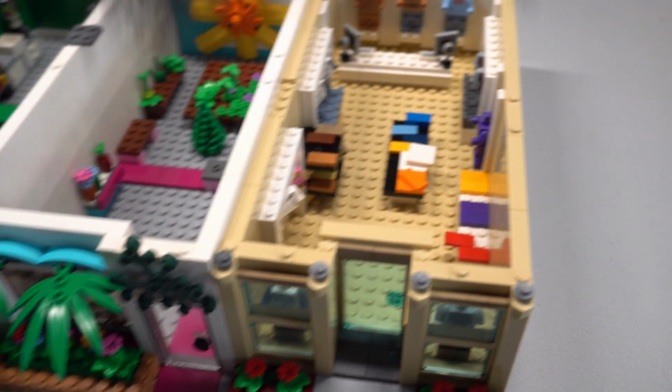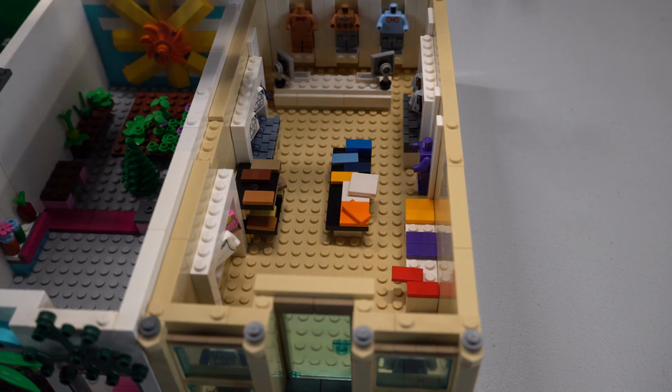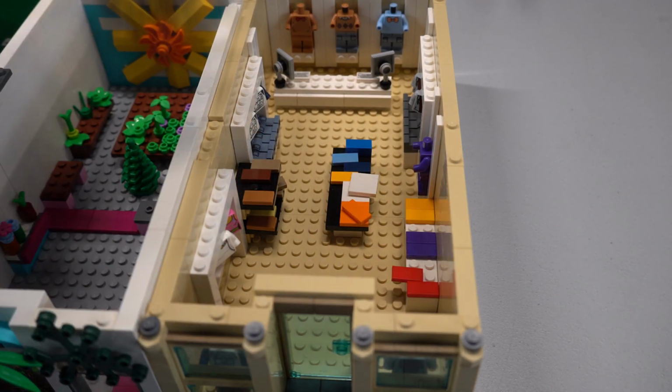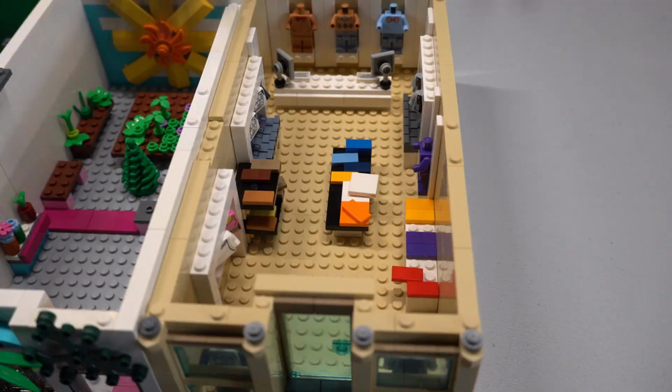And then this is where the BrickLink store was. I have added a clothing store. I'm really happy with the way this turned out. Got some mannequins and stuff in the back. There's some mannequins in the front window, but other than that, there won't be much going on with this either. But I do like this a lot better than just the empty thing that was there before.